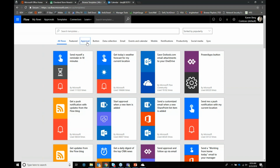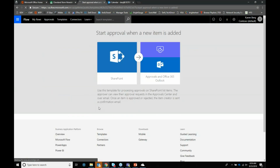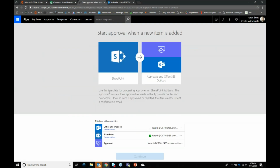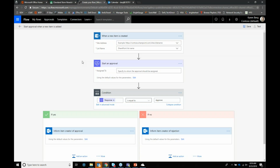And let's say we want to set an approval. So start an approval when a new item is added to SharePoint. Let's say you're responsible for the marketing site. So the flow will connect to your Office 365 Outlook, your SharePoint, and then the approvals will be the action. You just hit continue. And the really nice thing about Office 365 is because everything's tied together, you'll be able to select things pretty quickly.